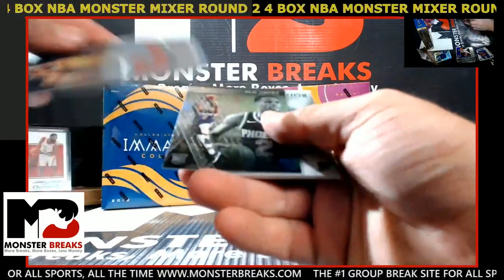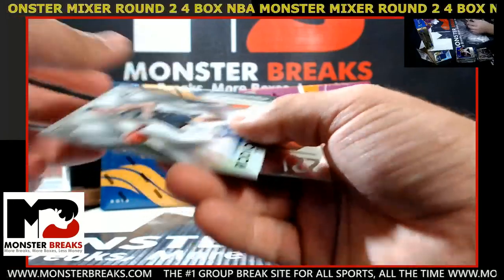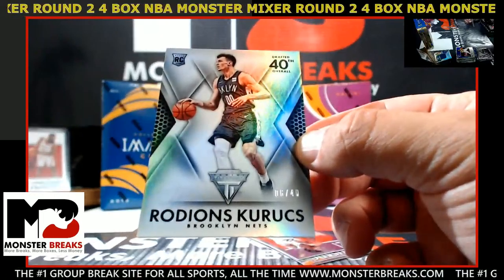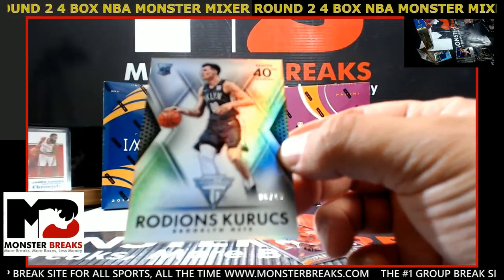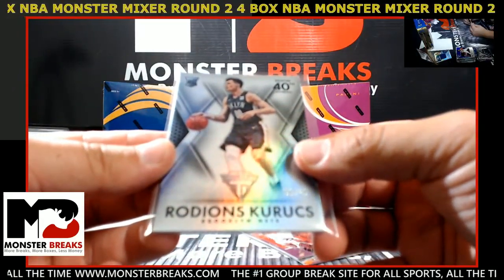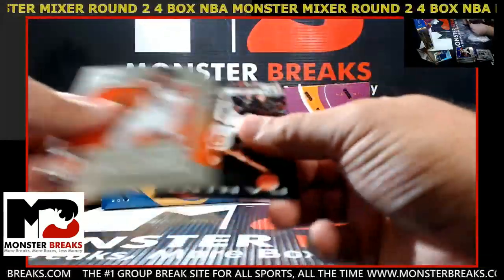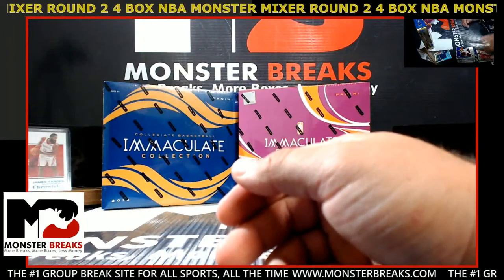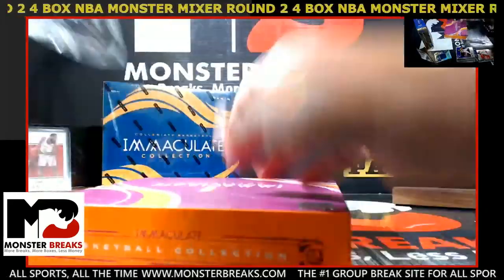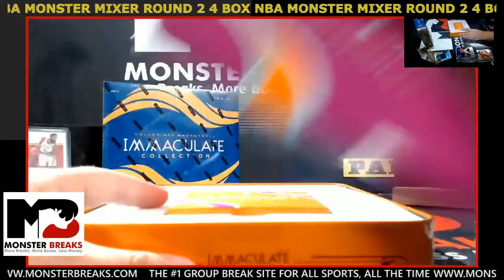And here's a Dante DiVincenzo red. Oh, wow. Aren't these like the really, really hard ones to hit? 6 of 40 Keurig to the Nets. Nice card. I don't know if he's selling well, but those are tough to hit. Keurig. That might be one of the easiest ones to hit. Drafted 40. All right, NBA Immaculate. How about another Luka for Curtis?